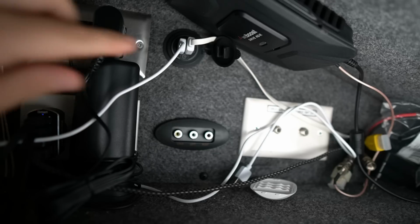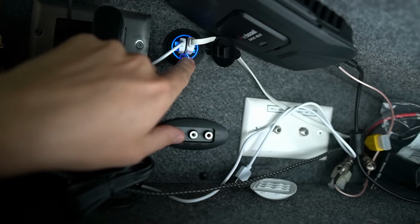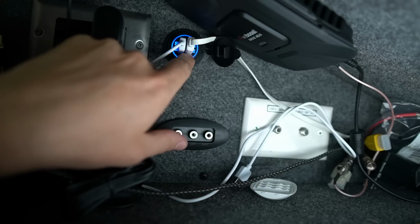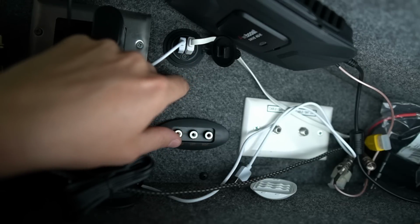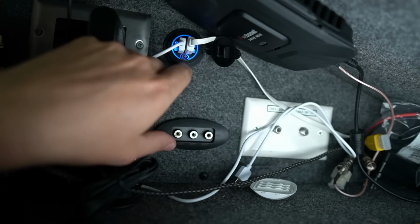Also, I have these hooked up to a USB with a button on it, so you can just easily turn it on and off without having to worry about plugging them in. So that's why I have them mounted this way. I still have to route my wires a little bit better, but these things are pretty cool.